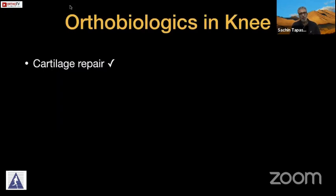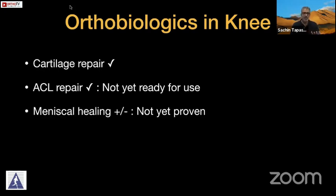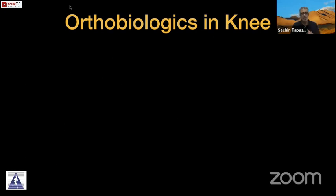So orthobiologics, yes, are doing really well for cartilage repair. Yes, it is doing well for ACL repair, but it is not yet ready for clinical use. Meniscal healing, I think we'd love to have it. That's where we really want it to happen, but it's not yet proven, and there's still a gap that needs to be filled. Subchondral bone has been a disappointment, so to say. Osteoarthritis, I think it's doing really good.